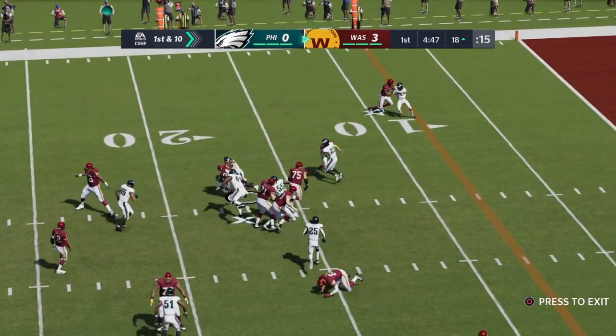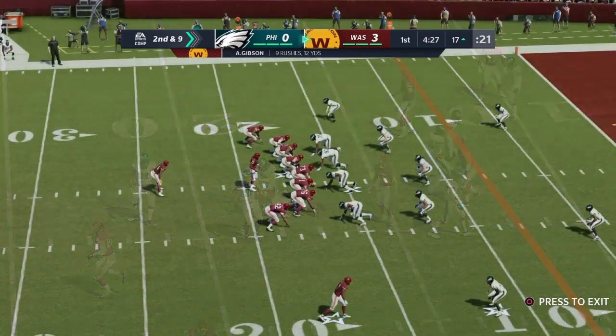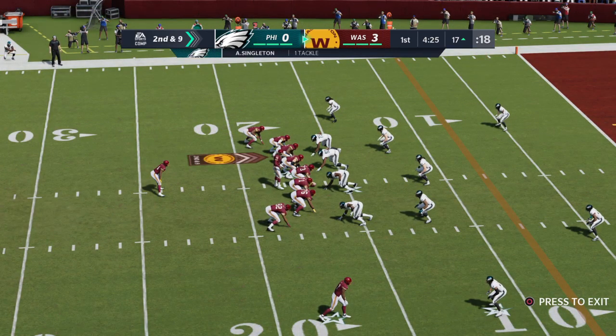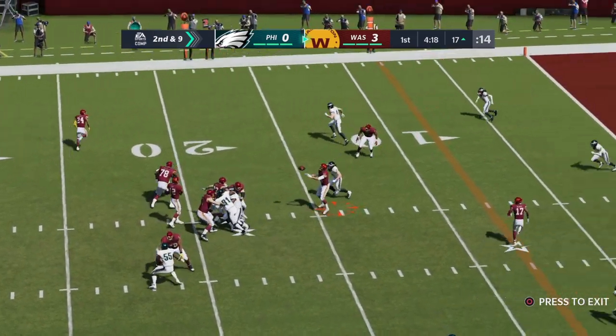From the shotgun now, here's an inside give. And he'll get this one down to about the 17. Just a yard on the first down carry, so it's second and 9. A gain of a yard brings up second and they'll look to throw.